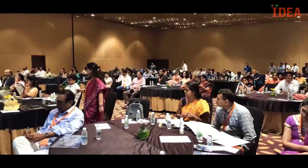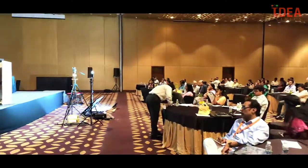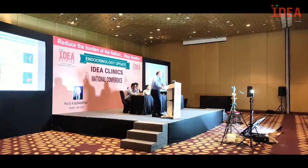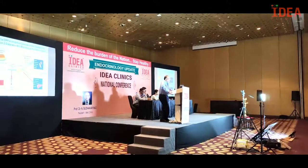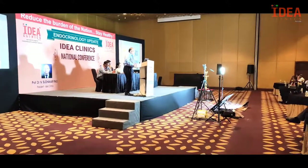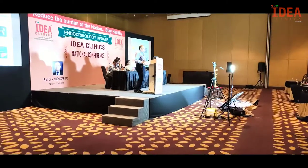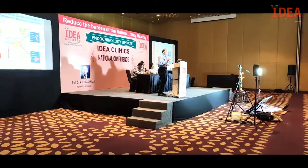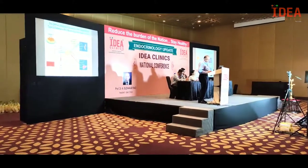And if you look at their mechanism of action, as we know, they are acting mainly through enhancing the incretin pathway, that is by inhibiting the DPP-4 effect, and thereby inhibiting the breakdown of the endogenously produced GLP-1. They increase the insulin secretion in a glucose dependent fashion, and also suppress the glucagon secretion.